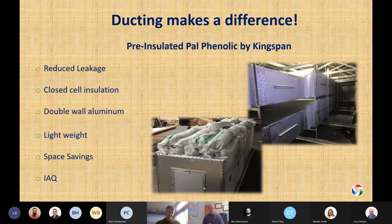Additionally, you want to look at areas where you have weight conditions, you have tight ceiling grids. These are great applications for that.